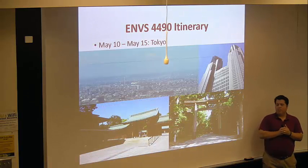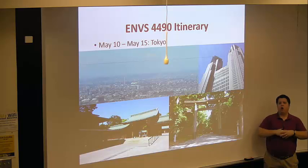We will be visiting the Meiji Shrine. This is the shrine to the Meiji Emperor, who opened up Japan to the rest of the world.